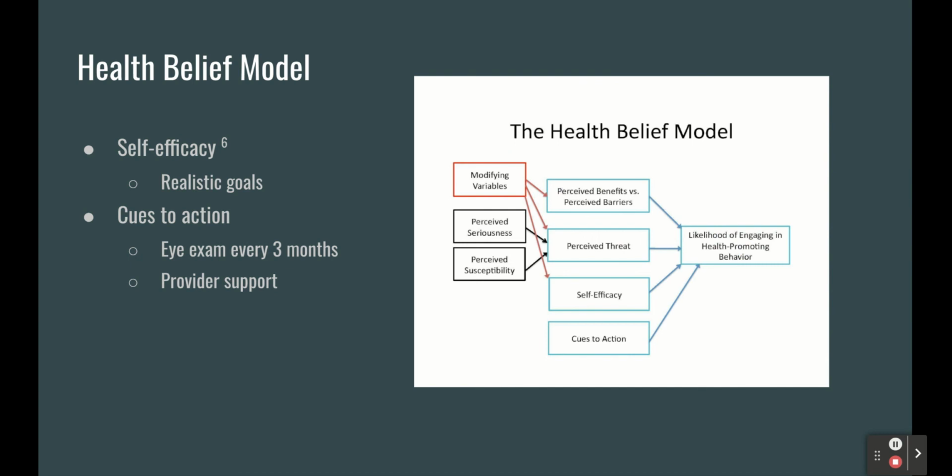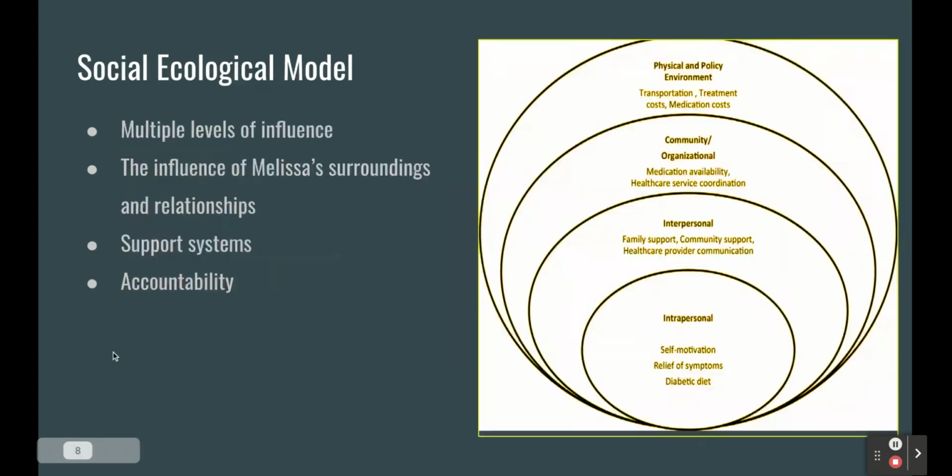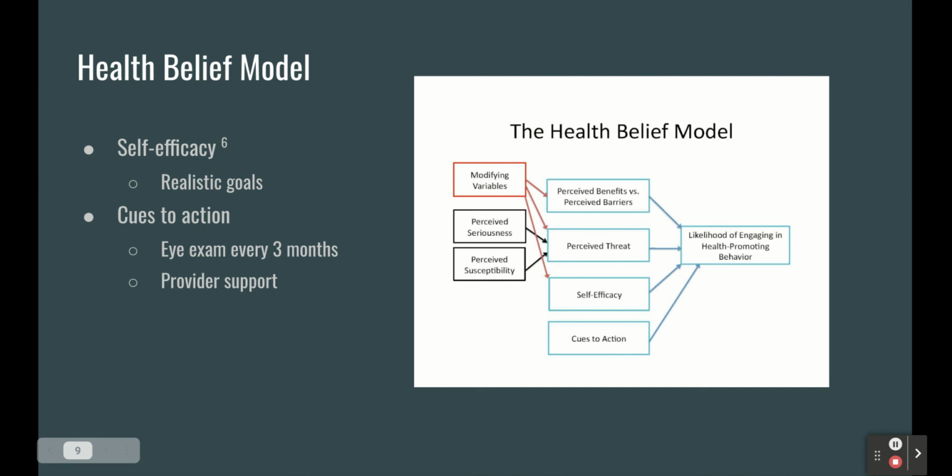The health belief model is important for Melissa because it will require her to rely on self-efficacy as a tool in the management of her type 1 diabetes.